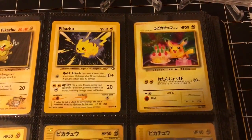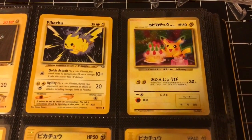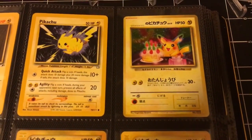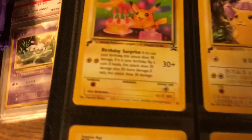And another good example of a reprint that's done right, in my opinion. Japanese does the best reissue of cards, or echoes ideas the best of their artwork. So right here we have the original Birthday Pikachu from 1998. Of course, it was reprinted in English. There's one of the variants.